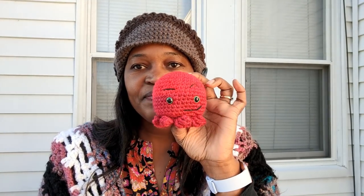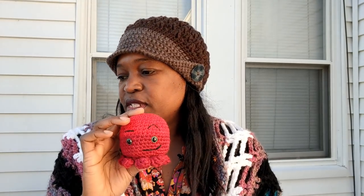That way it keeps me from sewing in and ripping out. At least I'll have a better idea of what it looks like. So I made that one, this little guy. And I have a little bit left of this yarn, so I will be making some more of these. And these ones with the crooked smiles or the smirks tend to catch the eyes of the kids a lot more too. So just an idea.